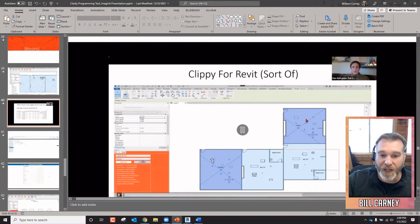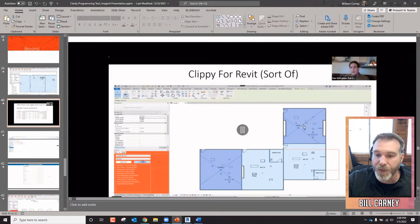But this was our proof of concept. Each one of these is called dining. This one's called food. So it spotted that those are similar words and laid them out, but it's also looking at where the door is, the center of the room, making sure things don't fall inside of these spaces. So adjusting to the nuances of a design.